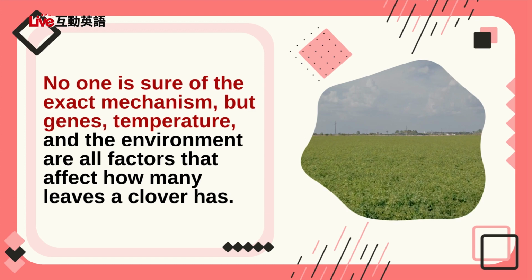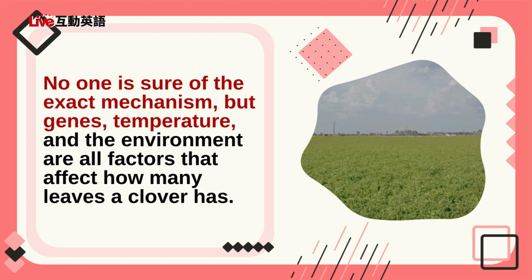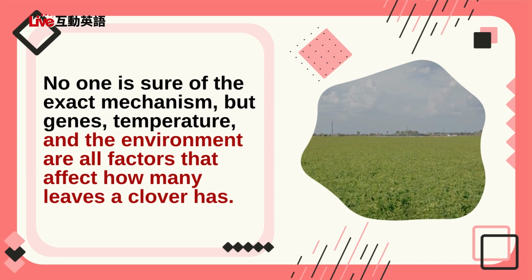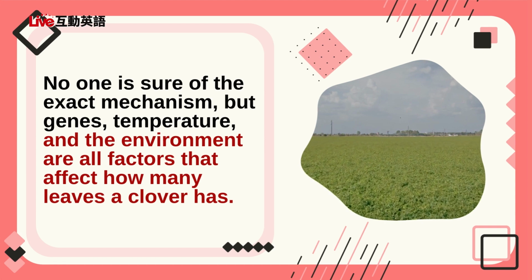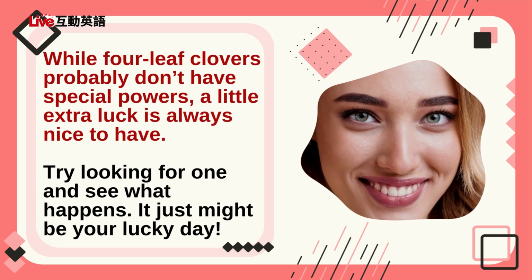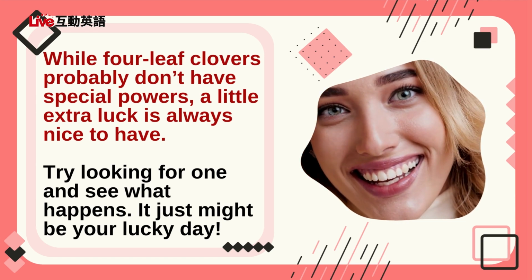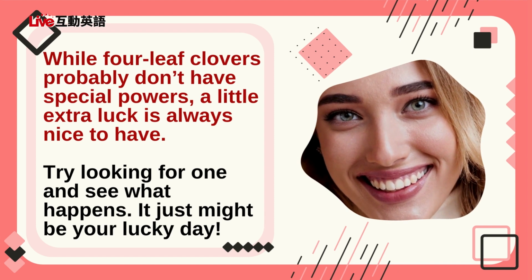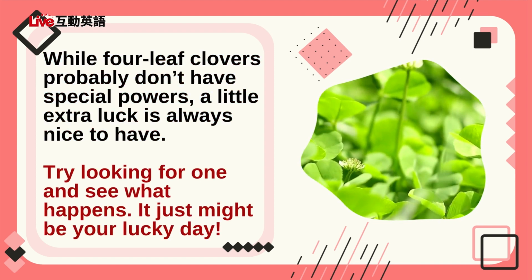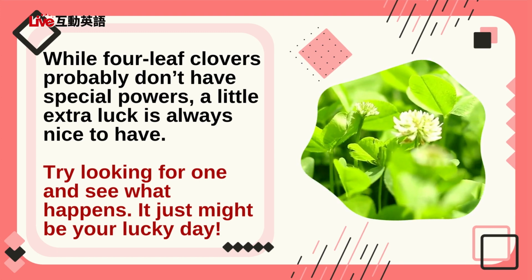No one is sure of the exact mechanism, but genes, temperature, and the environment are all factors that affect how many leaves a clover has. While 4-leaf clovers probably don't have special powers, a little extra luck is always nice to have. Try looking for one and see what happens. It just might be your lucky day.